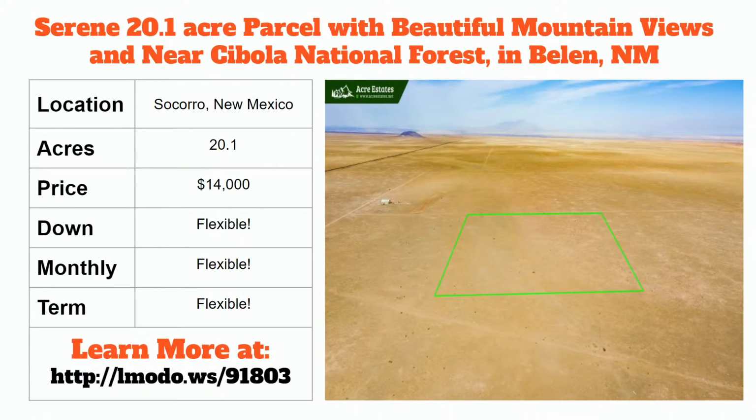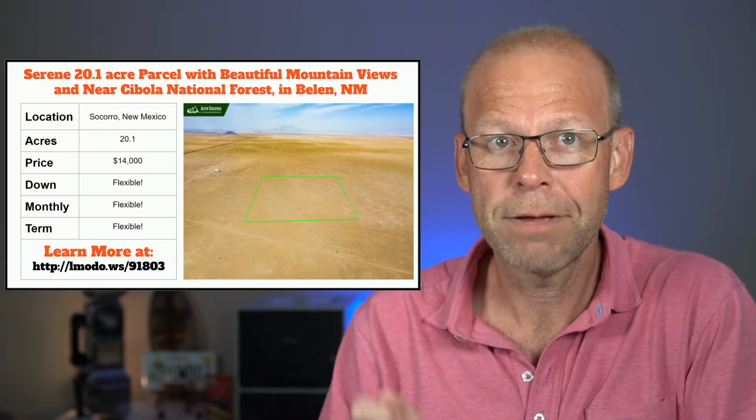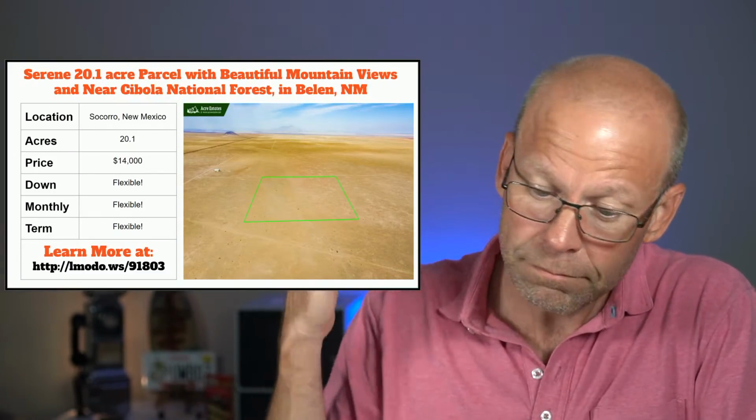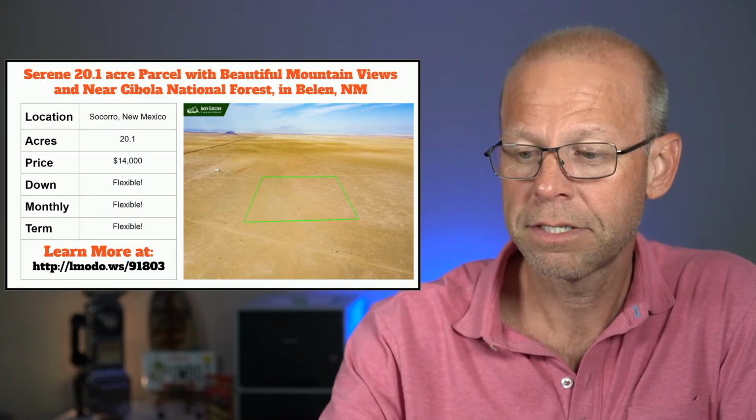All right, 20 acres. Man, look at that price. 20 acres, $14,000. We talk about $1,000 down, or $1,000 per acre. Wow, check this one off, right? $14,000 for a 20-acre property. That's like 750 an acre, something like that. It's a good deal. Notice the flexibility on there: flexible on the down payment, flexible on the monthly payment, flexible on the term. You know what to do. Go check out that short code and see if it's a good fit for you guys.